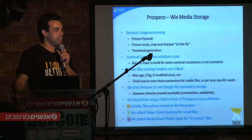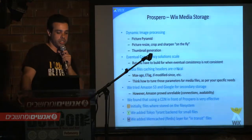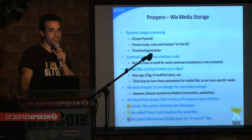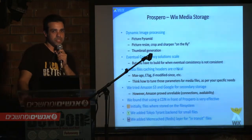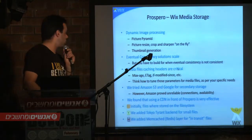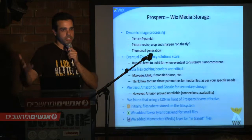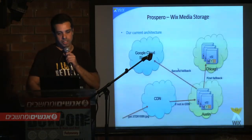For small files, we use Kyoto, Tokyo Tyrant. It's basically a key value store that saves blobs. So for favicons and very small files, there's no point in saving them on the file system. It's just a waste of space. And we added memcache. Right now, we're doing a switch to Redis for the in-transit files. A file is uploaded first to Redis and then gets propagated to the servers.